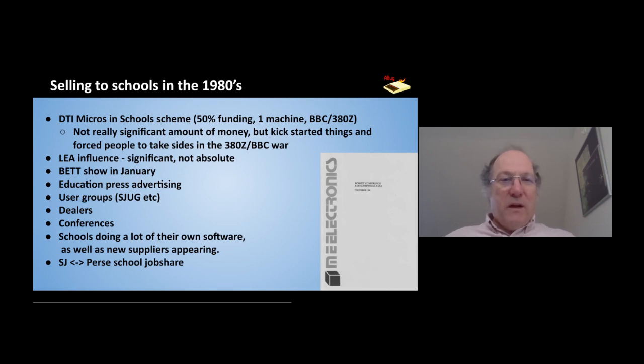The thing on the right is the front cover of the materials from a conference that one of our dealers, ME Electronics, ran in 1986. They got everyone who was anyone in the Econet world to give presentations there. So Kim and I were speaking on various technical things. Lawrence Hardwick from Acorn was telling you about the futures of Acorn's products, and so there was a lot more selling done through conferences and things than there was through advertising.